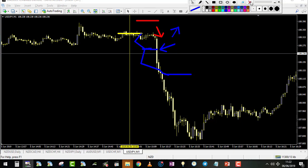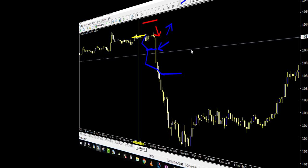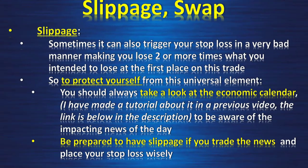I hope this explanation is clear. And once again, let me know in the comments if you have more questions about it. So last word about the slippage: to protect yourself, be aware of when the news happen. And if you open a trade before the news and it will be a very impacting news, I advise you to close your trade if the price is close to the entry or the stop loss.